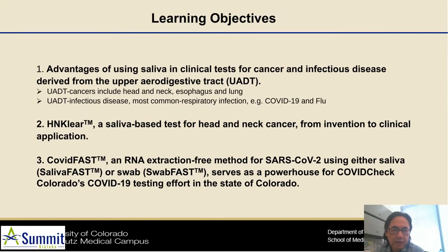In my talk, I basically have two parts. The first part, I will talk about HNKlear, which is a saliva-based test for head and neck cancer. I'm going to talk about it from our lab invention to clinical validation and application.